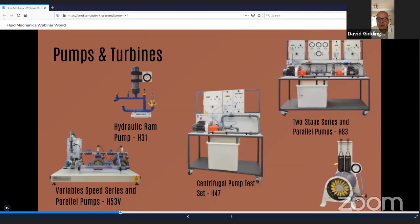Okay, so it's quite an interesting experiment, this. All of these equipments have data sheets, as Dion will tell you, and they're all available to download from our website in PDF. So I won't go into too much detail about each experiment. My intention is just to give a paragraph about each one, okay? So we can move on to the H53V.